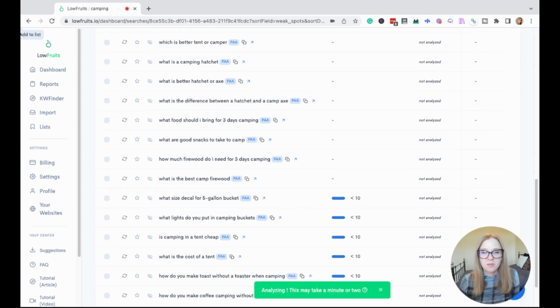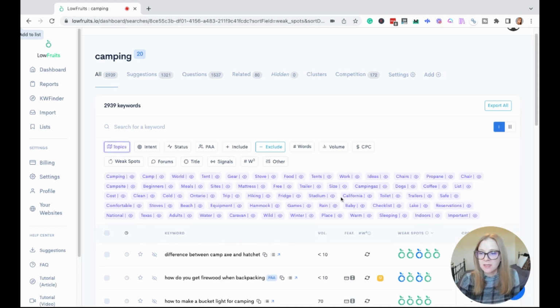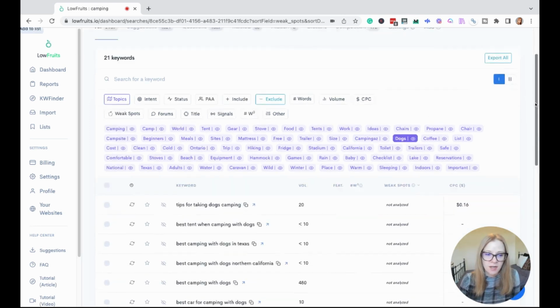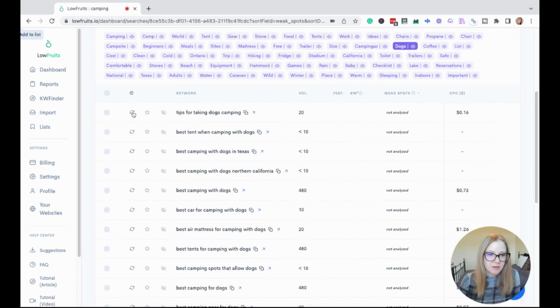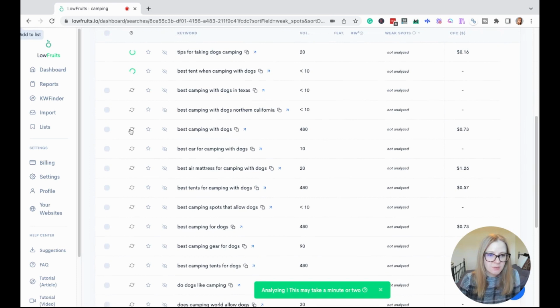So when you're creating a niche blog, you really want to have a good balance between those money posts or those ones that have buying intent, like best campers, best tents, and informational posts that boost your authority on this topic. Another cool thing is that you can click on this topics filter and select certain keywords to analyze that are related to camping. So for example, maybe I want to do a content silo or a content cluster about camping with dogs. So I can just click on dogs here and see what comes up. Tips for taking dogs camping, best tent when camping with dogs, best camping with dogs.